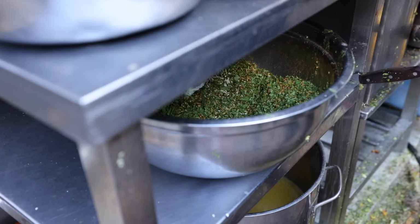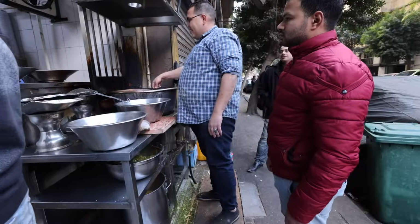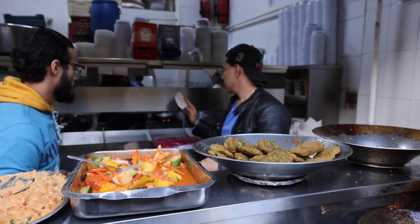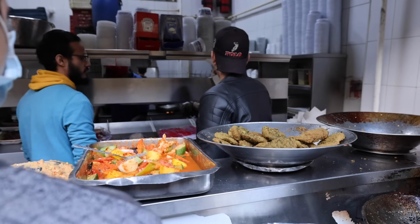So next spot we're at is a very specialty restaurant. They're only gonna do the falafel and the ful. Now they're both made from fava bean. That's what's very unique about Egypt, is their falafel is gonna be made from a fava bean, and their ful mixture, which we're gonna have to get into later, there's a lot we can talk about it, is from fava beans as well.